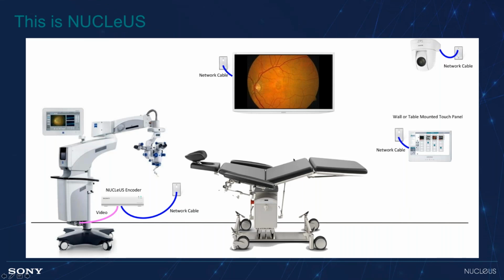To help you visualize the platform in a typical OR, I've mocked up this slide with a single modality, in this case a Zeiss microscope, a single wall display, and a PTZ camera in the ceiling. Our user interface touch panel is right there on the right. The encoder, or IPC as we call it, ingests the video signal and puts it on the IP network. It's not to scale in the slide, but I wanted to show it large enough so you could see it.